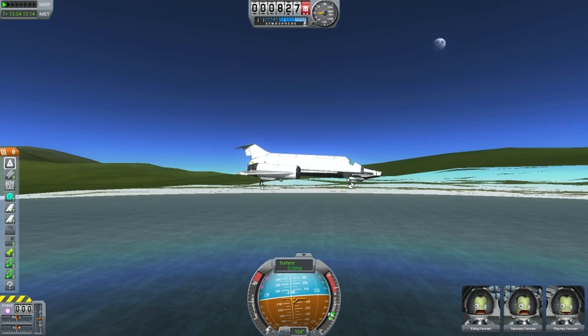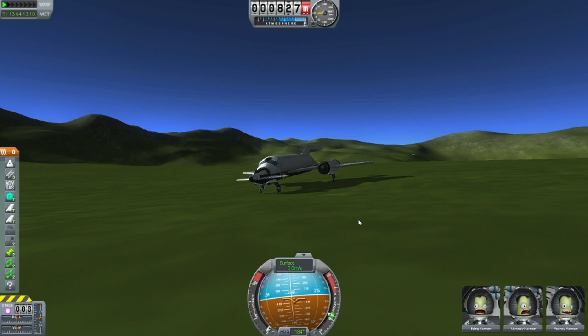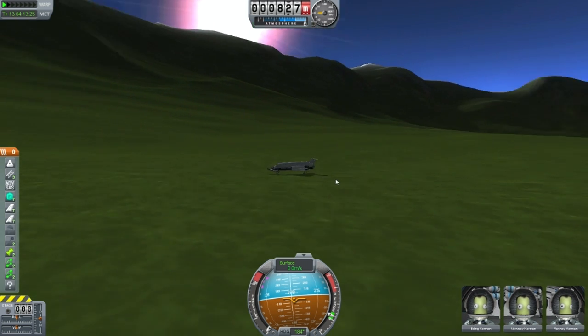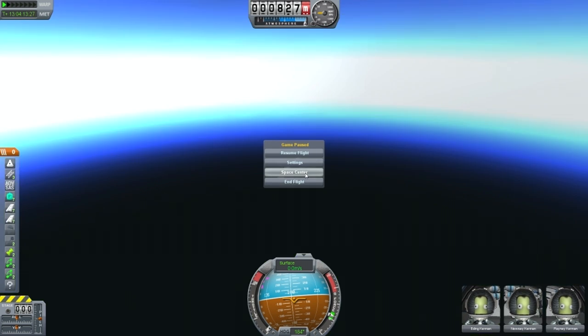They're in the ocean. They're sinking. Okay, there we go. Yeah, we have Edig, Newsy, and Rene Kerman. This was an interesting landing. That should be a challenge. Okay, let's go back to the Space Center.